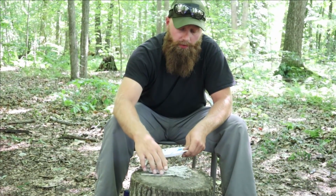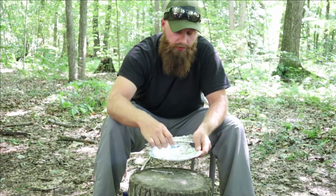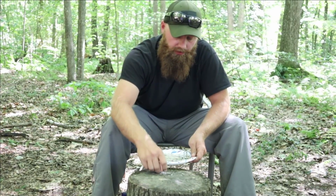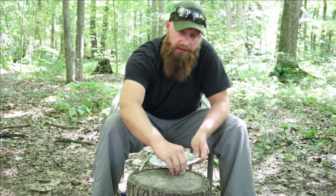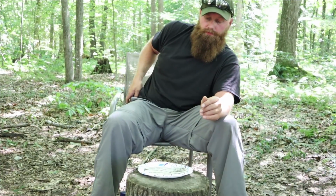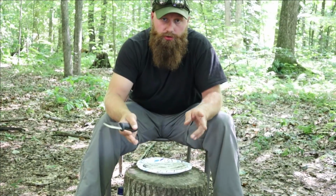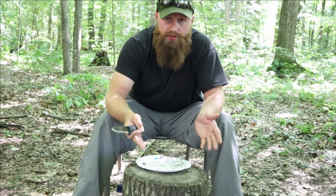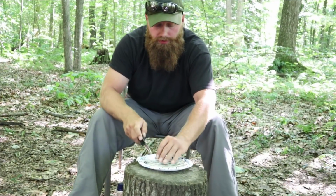Alright, so on these Indian pipes here, I want to try to keep it pretty clean. So instead of cutting it on the stump like I normally would, I'm actually going to put it on a paper plate and try to reduce any kind of dirt or other materials that might get in there. Now if you did get a little dirt or something, that ain't going to hurt you. I'm going to cut this up a little bit for two reasons. One, it's going to fit in my mason jar a little bit better, and then also as I cut it, it's going to create more surface area.